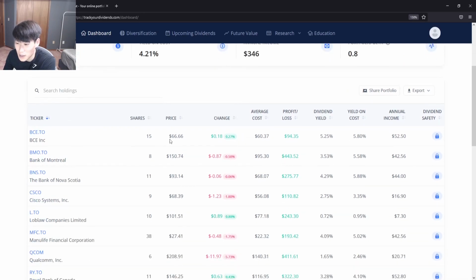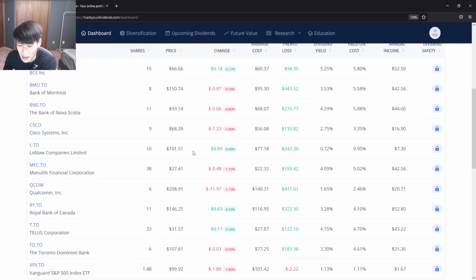As you can see here, BCE updated to 15 shares. Profit of $94.35 if I were to sell. Dividend yield at 5.25 today. Our yield is 5.8, and our annual income from BCE alone is $52.50. Average cost of getting in is $60.37.